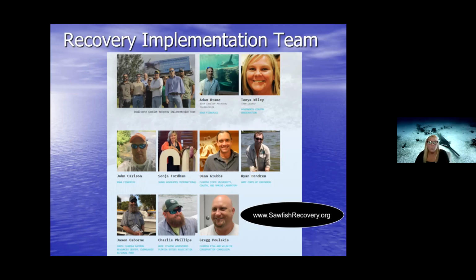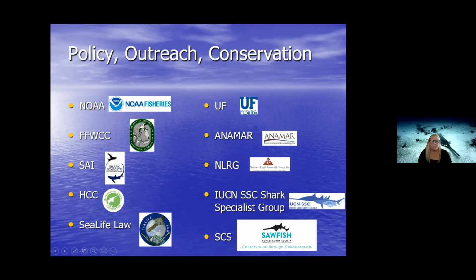The team is led by Adam Brame. He's our US Sawfish Recovery Coordinator with NOAA Fisheries. If you're interested in learning more, you can go to the team website at sawfishrecovery.org or follow the team on social media at Sawfish Recovery. A lot of people are doing policy outreach, conservation, trying to get sawfish protections in other countries around the world, limiting trade, things like that.